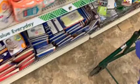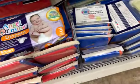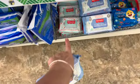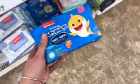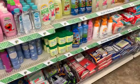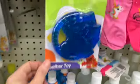And then we still have a variety of kids face masks if you need some smaller size masks for maybe a dentist appointment, doctor appointment, or anytime. More baby wipes, 64. This one is aloe vera and chamomile. This one is also aloe vera and chamomile. We also have Baby Shark. The scent is Baby Fresh Scent with aloe and vitamin E, 60 in a bag. Lots of varieties over here. Oh, and I missed some more teethers. We have Elmo and we have Cookie Monster.